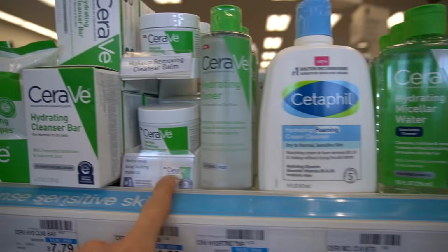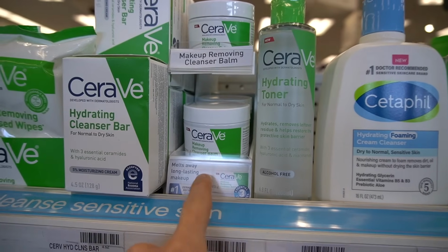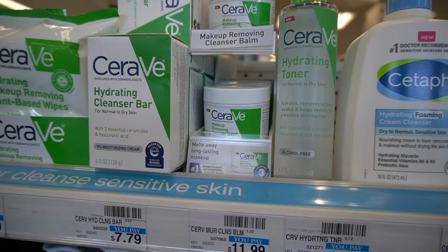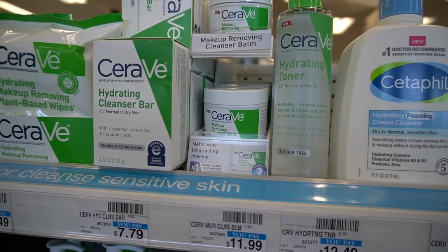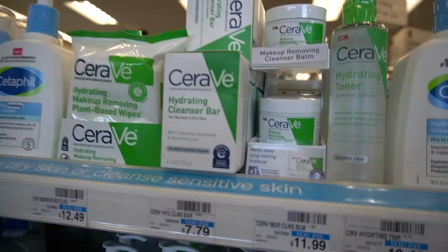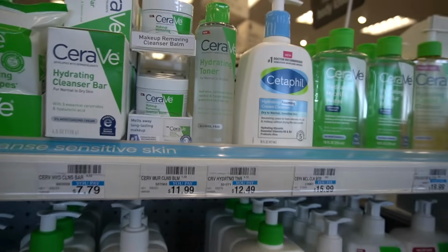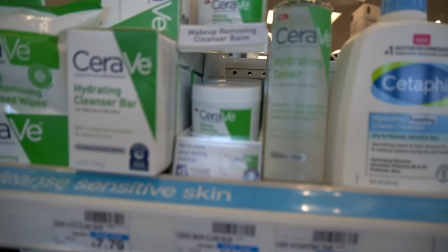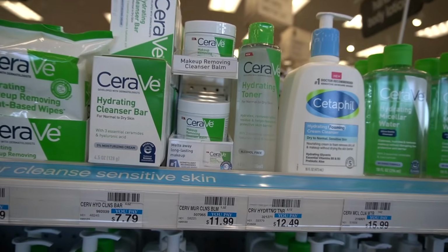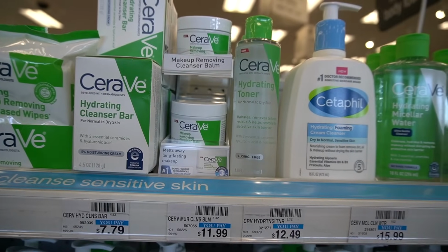And I also wish they had a version of the Makeup Removing Cleanser Balm. I really like this. This product's pretty good. My favorite drugstore cleansing balm though, I think is the e.l.f. one. I really like the e.l.f. one, even though it has fragrance in it. I just really like it. This CeraVe one, the label starts to come off and it annoys me, but it's a good product. It kind of smells like butter in a good way, kind of like you're massaging a croissant on your face.